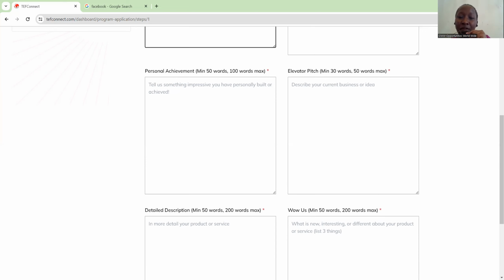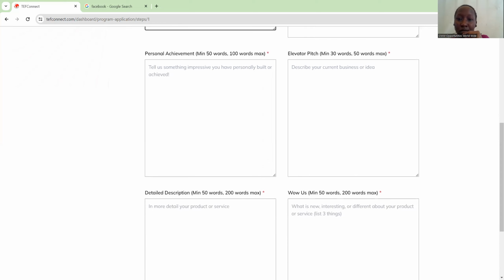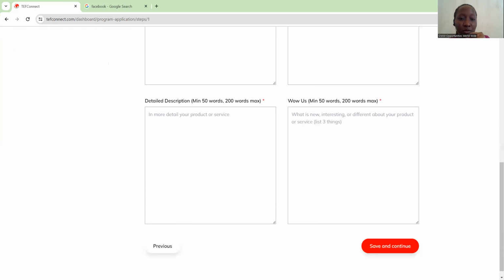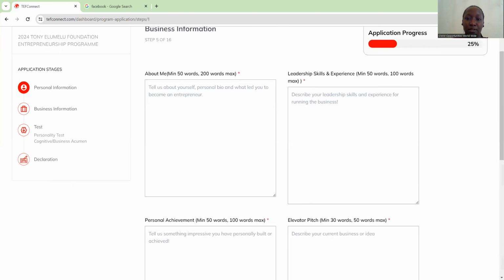The next part is an elevator pitch about your business. The next is a detailed description. In more detail, describe your product or service. Then the last part is what is new, interesting, or different about your product or service. This is like the unique selling point about your business. So what is that one thing that makes your business stand out from all competitors?